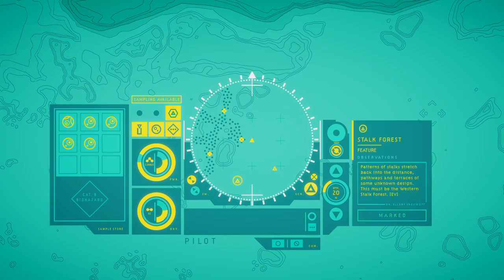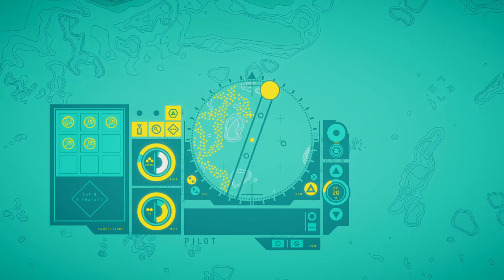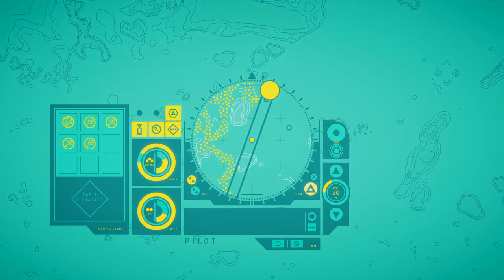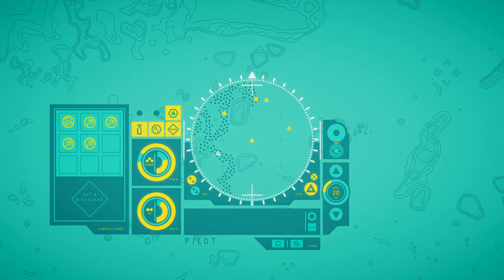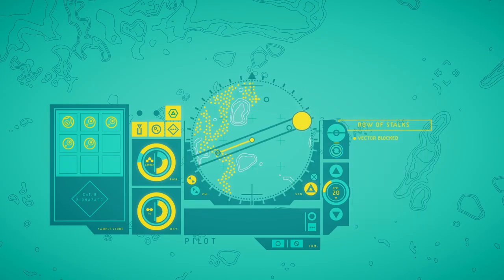Patterns of stalks stretch back into the distance, pathways and terraces of some unknown design. This might be the western stalk forest. Unlike in Southern Reef, the stalks here are ordered in curving rows, tightly packed and evenly spaced.